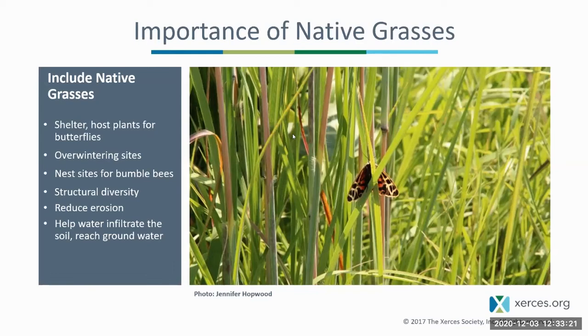Native grasses provide structural diversity in plantings. And then also it's really impressive the root systems that our native grasses have. And so they are excellent at reducing erosion and helping water infiltrate into the soil profile and reaching our groundwater.